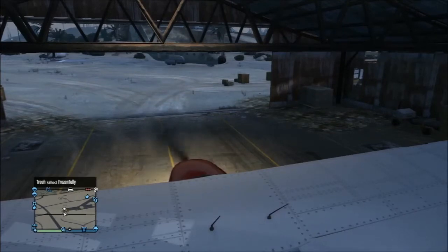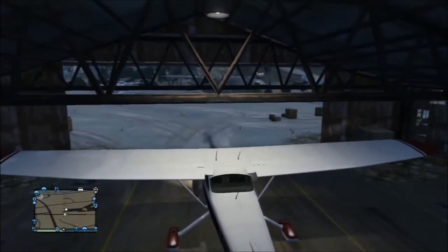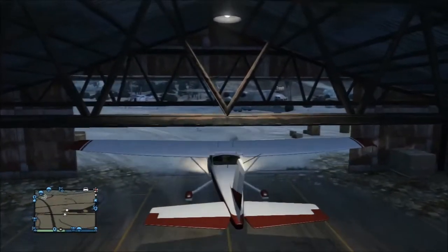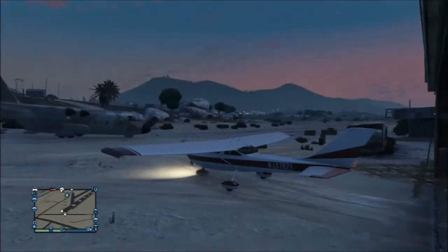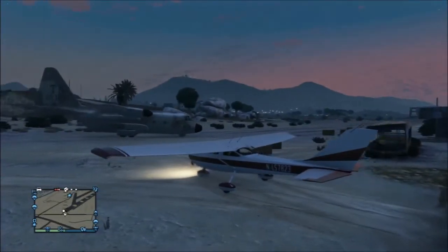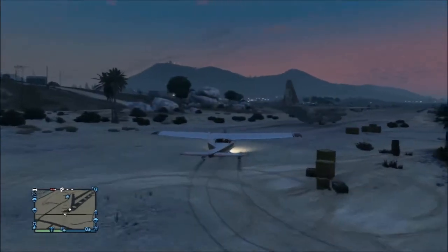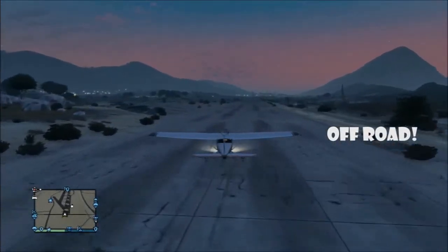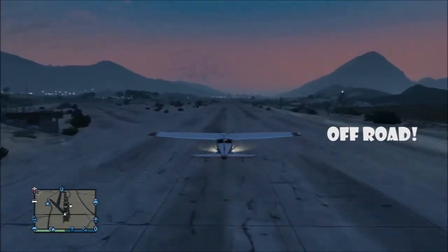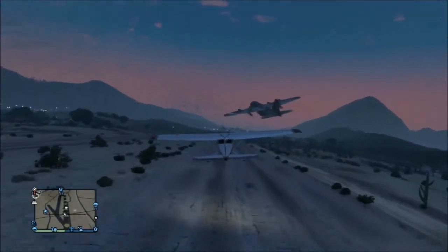So we gotta head out of here. Come on, come on. Last time I tried to get out of one of these places, I smashed my wing on the entrance, on the door to get in, and it knocked my wing off. So what do you do when you get the big plane? Well, no, obviously got to go off-road with it for a little while. Off-roading! I was surprised this guy actually was able to take off off-road. I was really impressed. Not even mad.